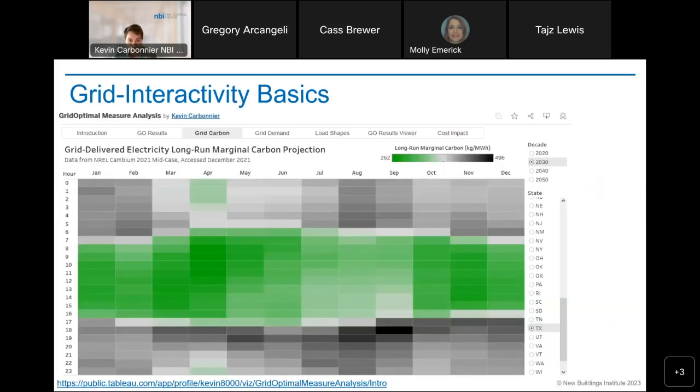So how does that look? What we're looking at here is a heat map of marginal carbon emissions on the Texas grid, forecasted out about 10 years into the future, what we're expecting the carbon to look like. And just a quick intro on what is marginal carbon. This might be the first time you've heard the term.